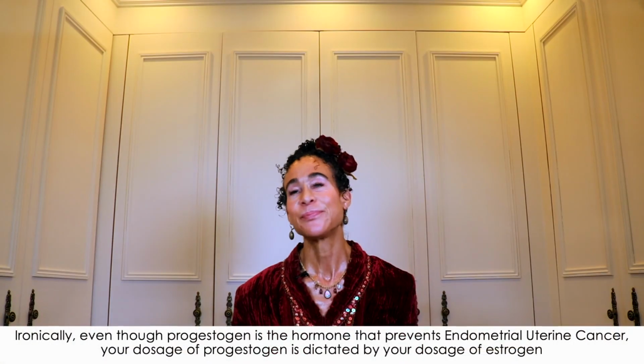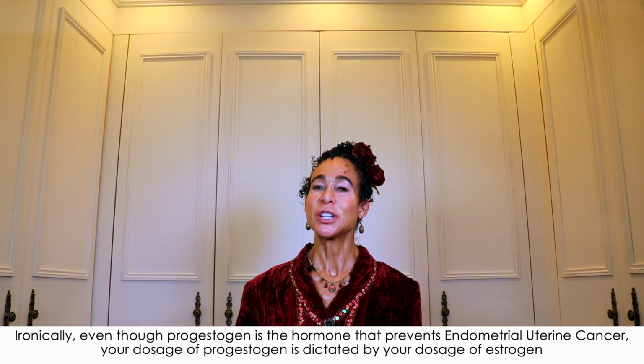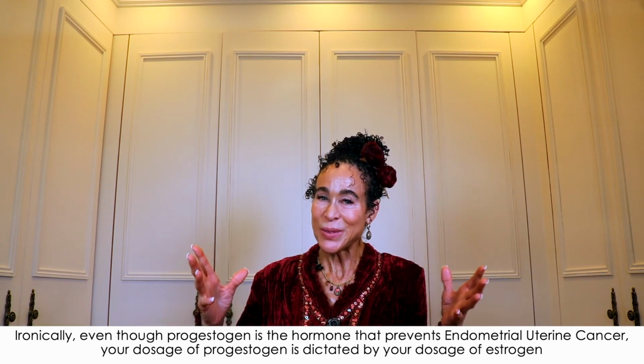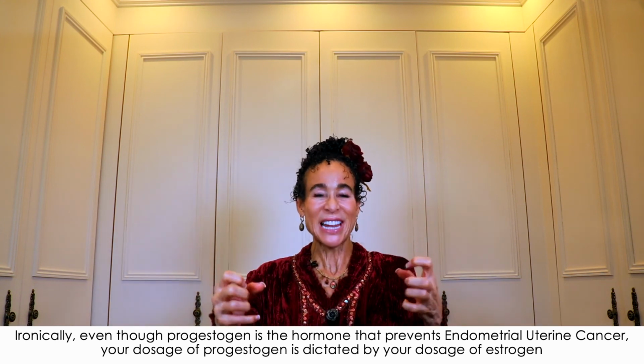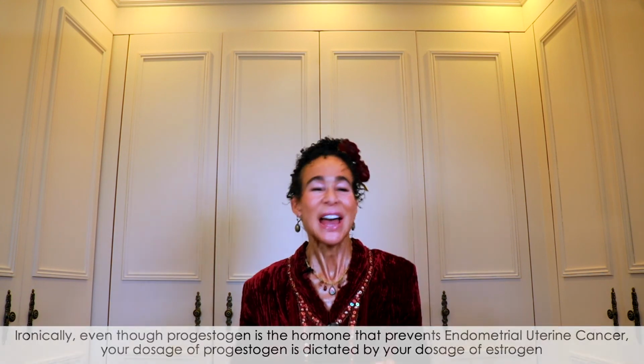So ironically, even though progestogen is the hormone that prevents endometrial uterine cancer, your dosage of progestogen is dictated by your dosage of estrogen. This is the key behind progestogen dosage for preventing endometrial uterine cancer.